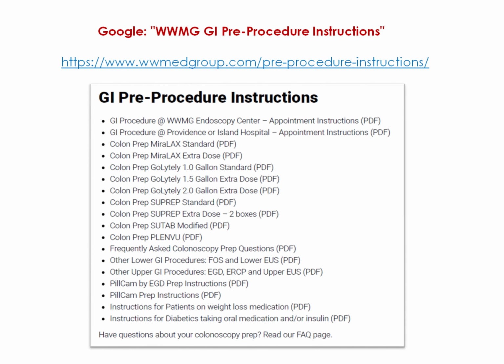This is a general introduction about how to and how not to do your colonoscopy bowel preparation. When you get scheduled for your colonoscopy, you will be given a specific bowel prep protocol. Please read the entire instructions right away. If you Google the phrase, WWMG GI pre-procedure instructions, you will find this website, where you can download your pre-procedure instructions. As you can see, we have many different options including Miralax, GoLightly, Suprep, Sutab, and Plenview.